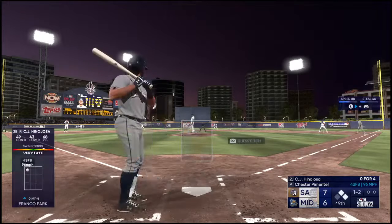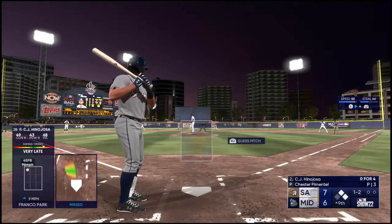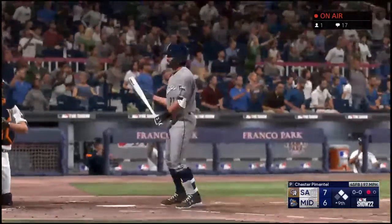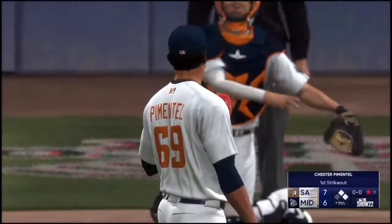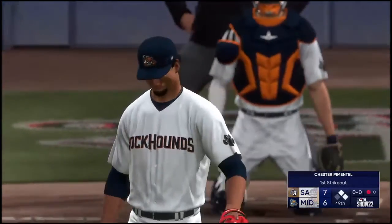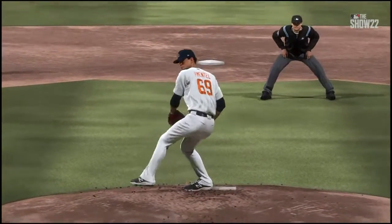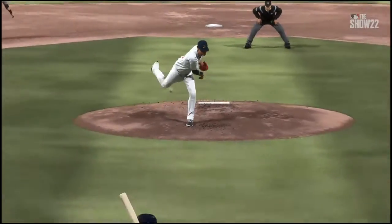Swing and a miss as he was late that time. It might be time to choke up a little bit, get that front foot down early, maybe even just spread out. He's really late right now. Got him looking. 1 out. Yeah, that's a tough pitch to stay on. You don't want to get beat inside, and as you see that pitch continue to run away from you, by the time it's in the catcher's mitt, you think it's a ball off the plate away.